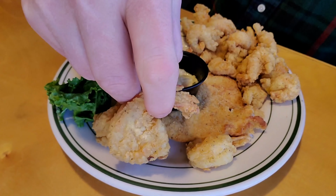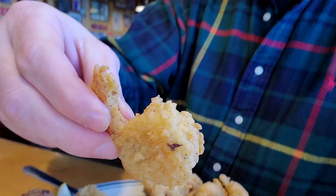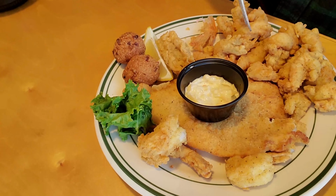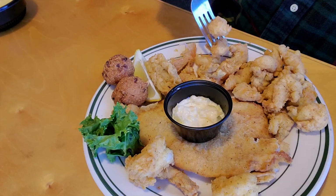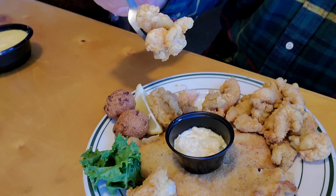Now let's grab one of these shrimp here. Look at here. It's a nice, good-sized one. And absolutely perfectly fried the way you would want it to be. So, very nicely fried seafood all the way around. Frying seafood is certainly an art form that is not done properly at all places. So, it's always good when something is fried the way that you want it to be.